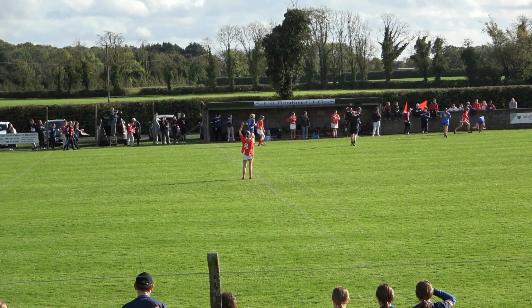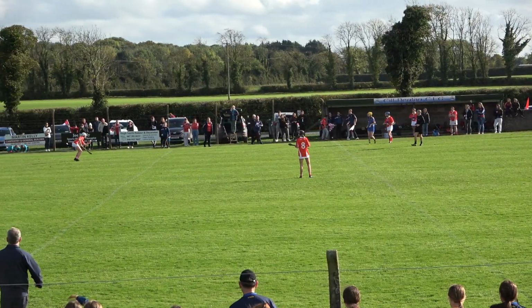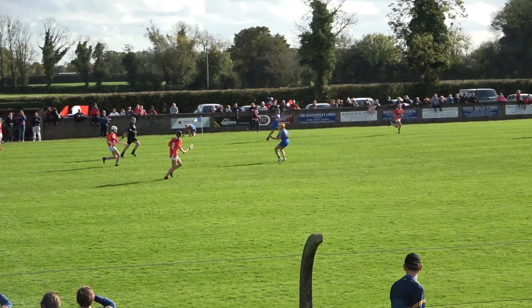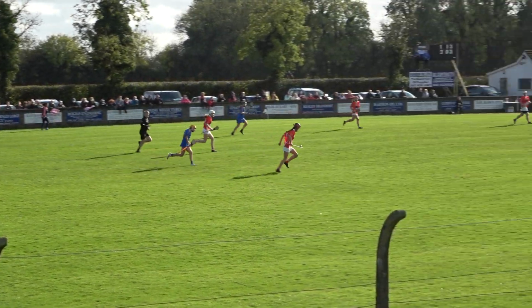Lara and Anna having a great battle out towards the Trim sideline there, but Lara clears her lines, but only towards Emma. Emma has Katie outside her. Not a player coming towards Emma. She still has Katie. She gives it, or she still has Alex. Alex with the ball. Alex 50 yards out.